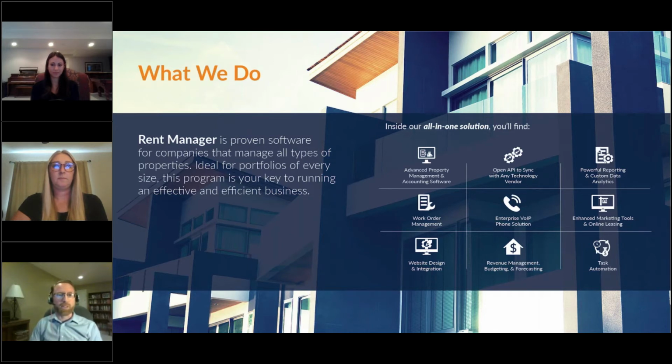All of your tenant information gets stored there. We offer different portals so your customers can pay online or submit maintenance requests online. All of those things are contained within our software, and we do other things outside the software, including making custom websites and even doing custom API projects for our customers as well.